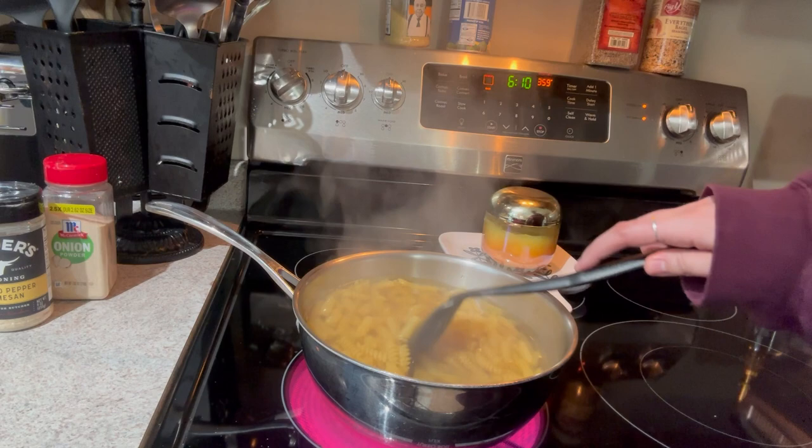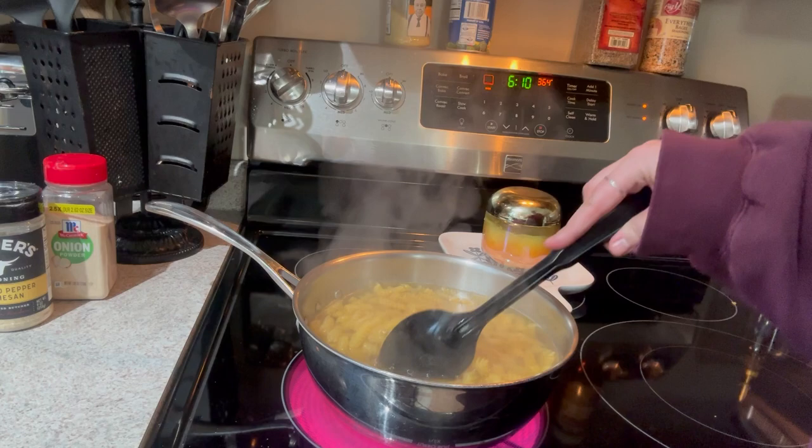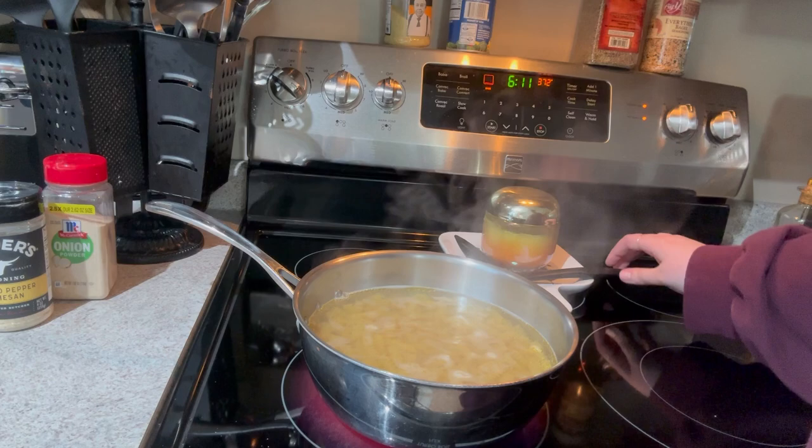All right. And then as you know, it's oil, so it's gonna separate on the top as it just did. But it makes it look so sparkly shimmery pasta. All right, so I'm gonna turn this down a little bit so that when it does start boiling again, it doesn't boil over. I might even need to turn it down a little bit more. Actually, no, that was too low. All right.